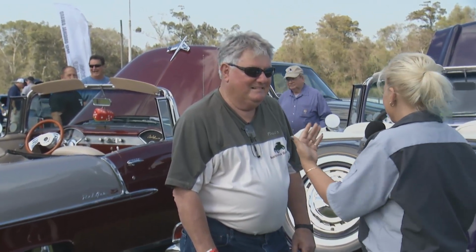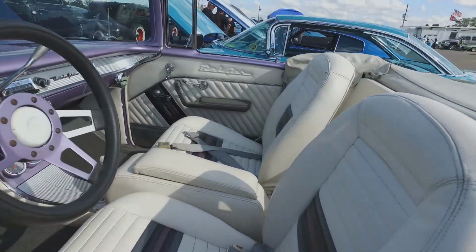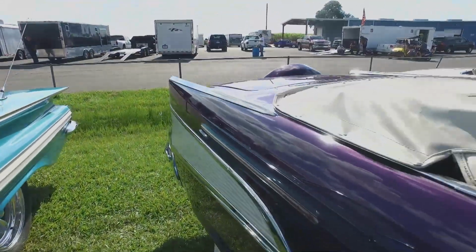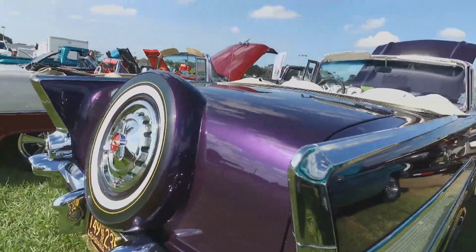Pierre, this is awesome. How did you decide to make this 57 Chevy shorter? Well, I wanted a convertible and I couldn't afford the real thing, so I bought the four-door car out of a horse pasture for $300, and I took the back doors out and decided I would cut it through the back doors and shorten it to make me a short convertible similar to the 57 Thunderbird.